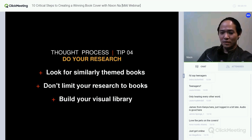Now, the important thing about doing our research is to build our visual library. Now, building a visual library is on top of just collecting images, going through Google and stuff like that. That is part of building our visual library, but what's more important is you build your library up here in your head. This is important because by doing this, the next time we have a project that comes in, there's always that part of your brain that says, "Hey, I remember this movie I saw that has these really great effects. I want to get that type of feel because I think it will work for this book."